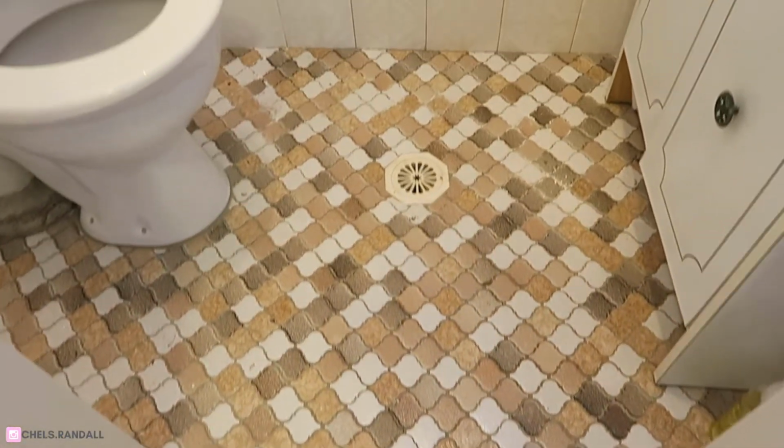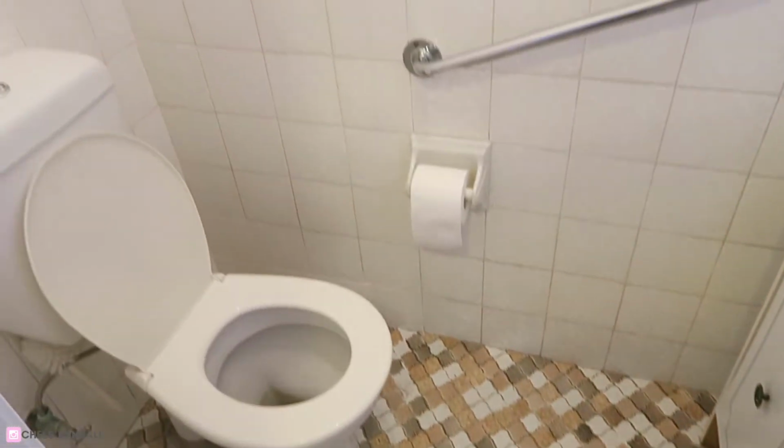The toilet and the vanity in here definitely needs to go and be replaced. My plan for in here, I kind of have an idea of what I want it to be, and I'm actually really excited about it. I have a dream of having a backlit round mirror. I just think they're so cool. So I definitely want to have one of those in here.